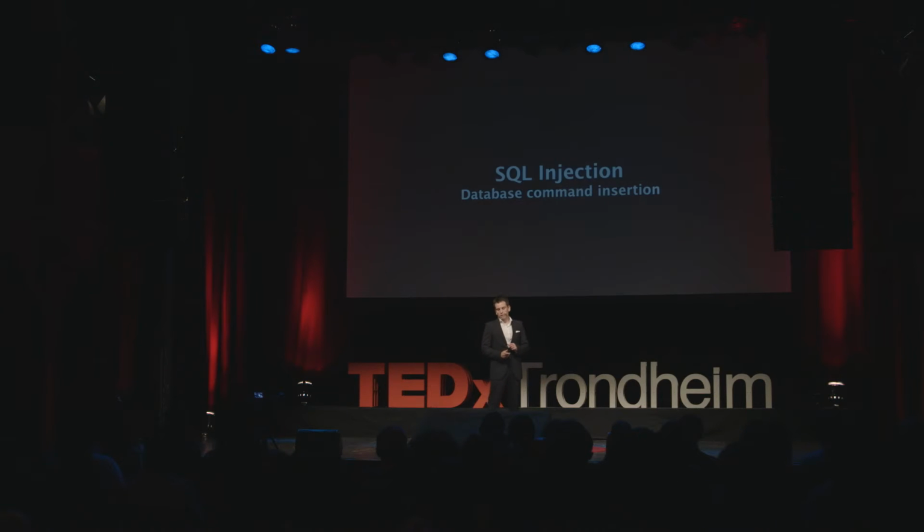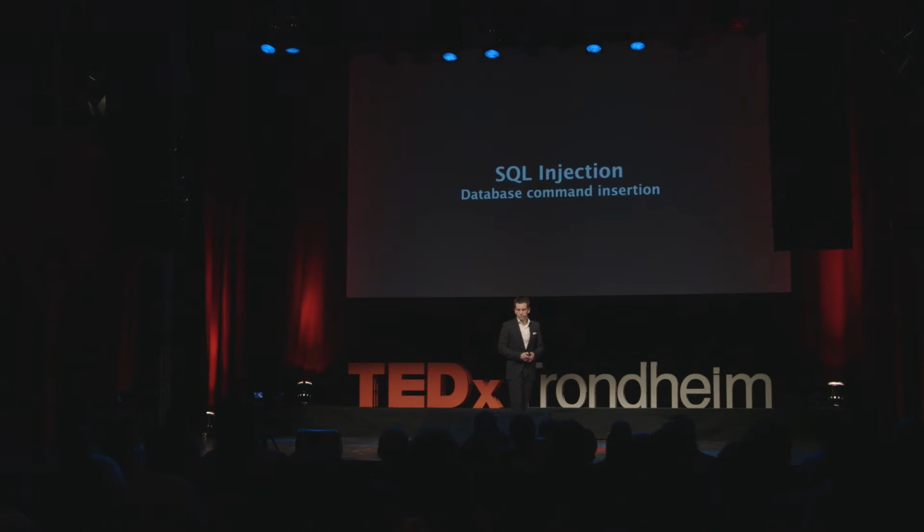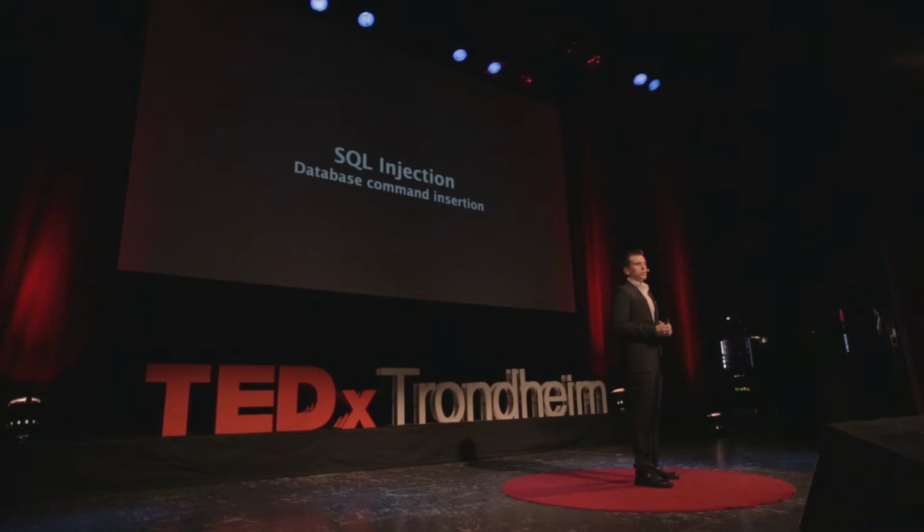So websites can be attacked in many different ways, and one of them is SQL injection. Injection is a type of vulnerability which allows an attacker to send malicious database commands, and this will allow him to manipulate the database. So in practice, he can get access to information that otherwise is off limits.